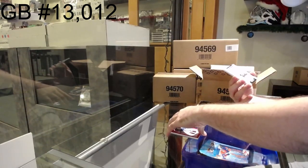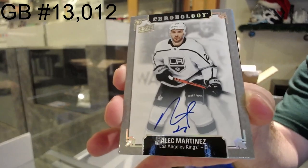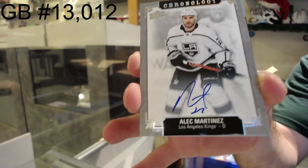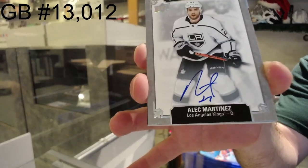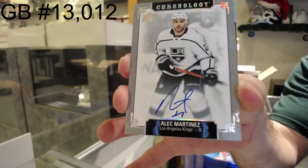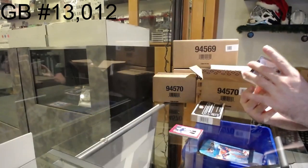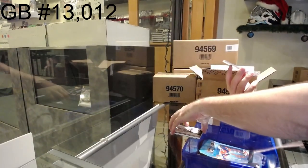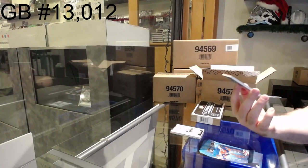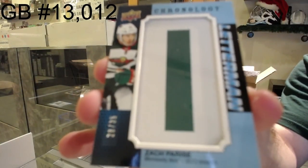For the LA Kings, Alec Martinez. And again, the border's slightly different color, if you notice it. And our first letterman, so you guys will see right away what I'm talking about. Number to 35 for the Minnesota Wild, Zach Parise.